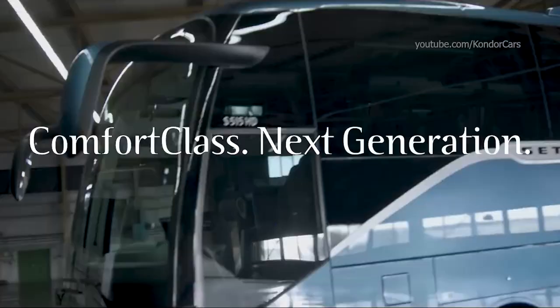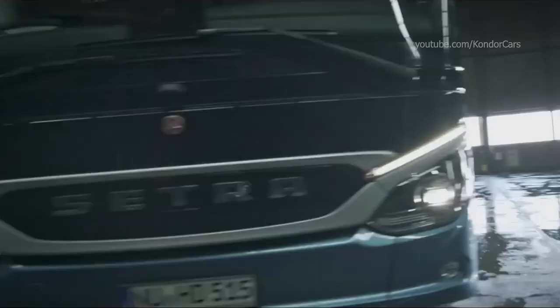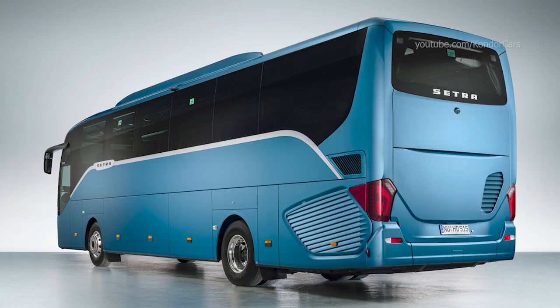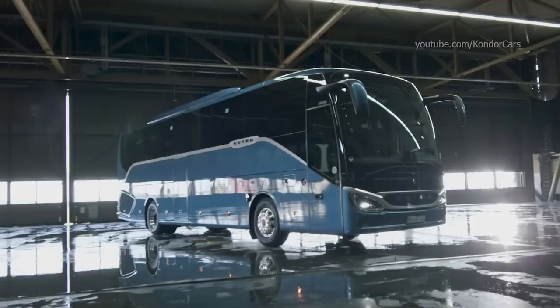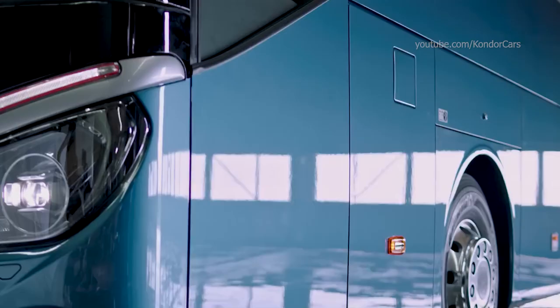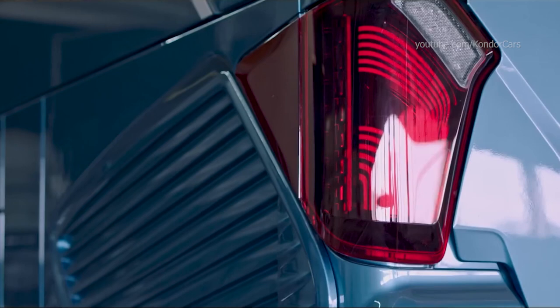Setra HD models in the comfort class are just the thing when demanding passengers with large luggage items go on long journeys. The range of 6 types from the compact S511 HD to traditional formats and the S519 HD seating giant. In short, thanks to its wide range of variants, the next generation of the Comfort Class 500 offers the right vehicle for every requirement.